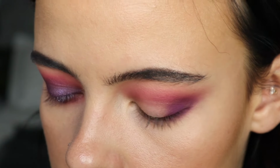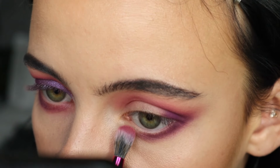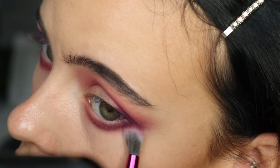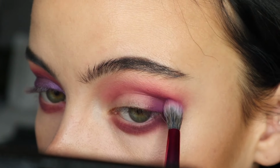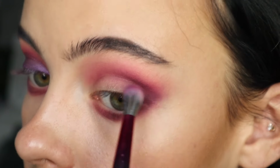And then I'm going to take the BH Cosmetics brush we used again with Pinker and Supreme kind of mixed. And I'm going to diffuse over everything underneath here. This palette is really good. Like, this purple is blending out so nicely for purple. Usually I always have some difficulties with them.